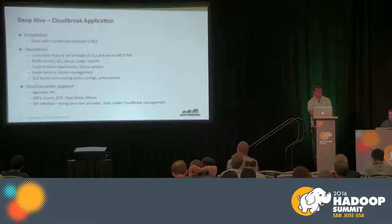So basically, there is a consistent set of features through the UI, shell or API. Everything you can do through the UI or the REST API, you can do through the shell, and the other way around. So you can build your own UI if you are not happy with the one which we are giving you, or just use the REST API or use the shell if you prefer that. Obviously, the application, the Cloudbreak application itself, is multi-tenant.